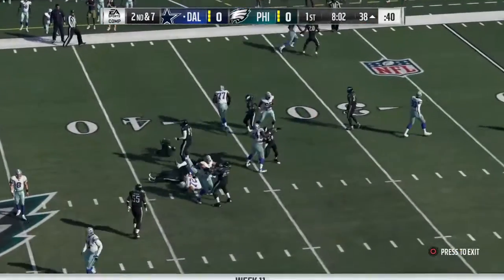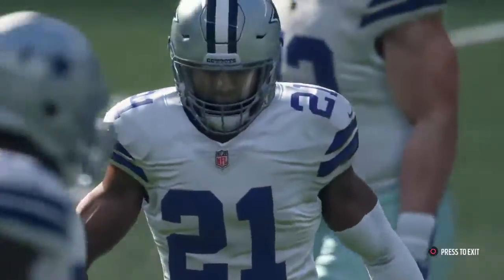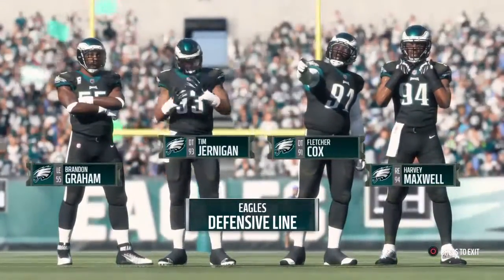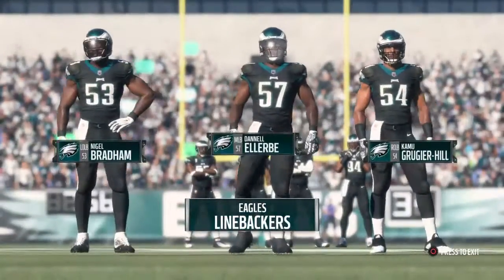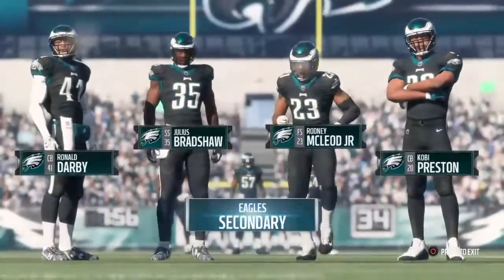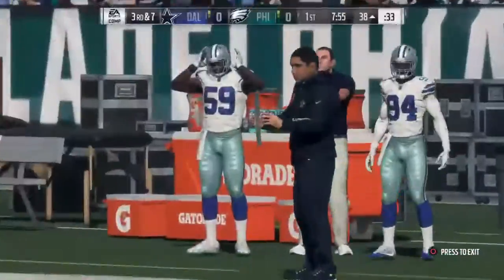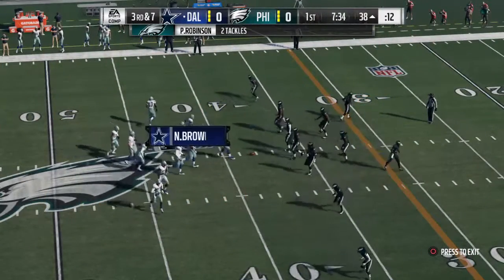Now the first carry for Ezekiel Elliott. And he stopped immediately there. No gain on the play, and it's going to bring up a third down. And this defensive line will be looking to control the point of attack. And that's what they've done throughout this season. This is a terrific unit. They play together very, very well, and they don't permit big plays to happen. First down marker at the 31. It's third down.